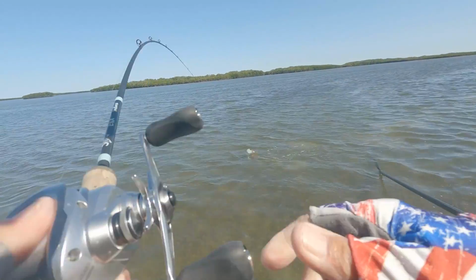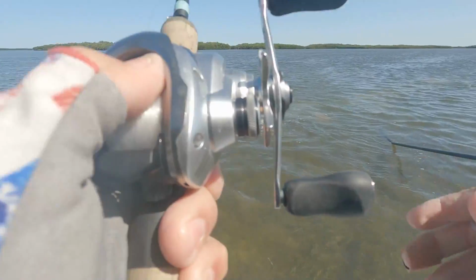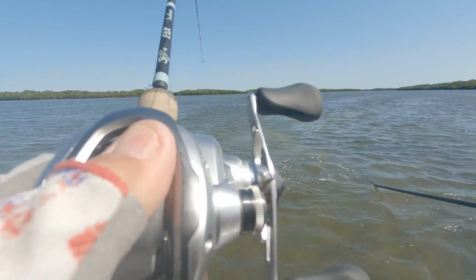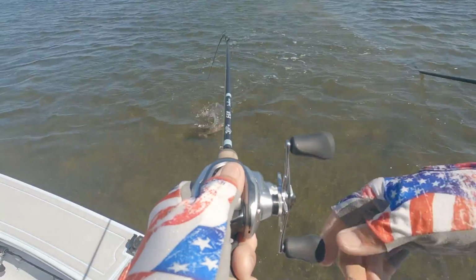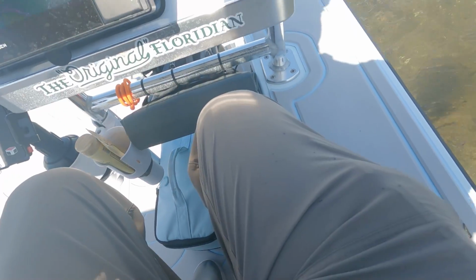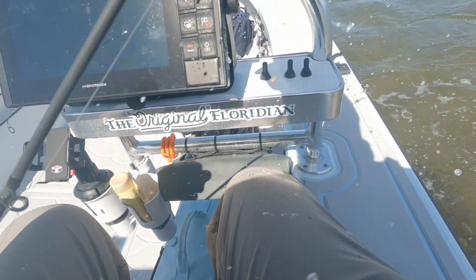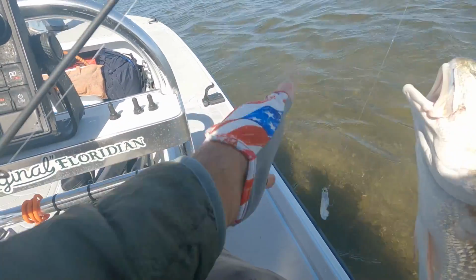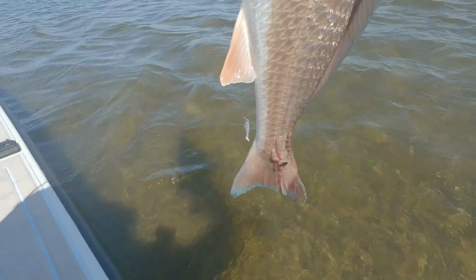Better fish than I thought he was. Woo. Throwing water. It's a good looking fish. Something going on there. Woo. Off he goes.